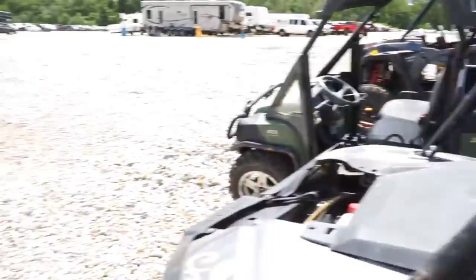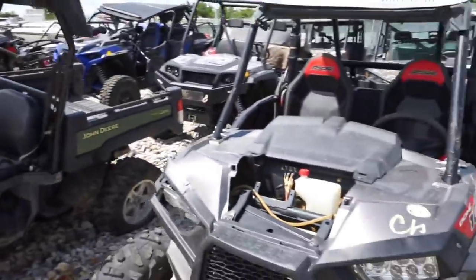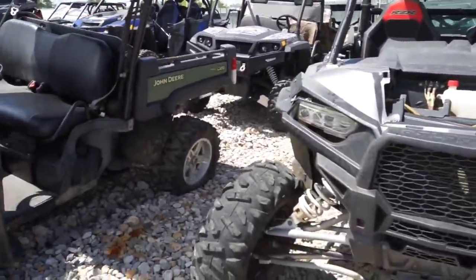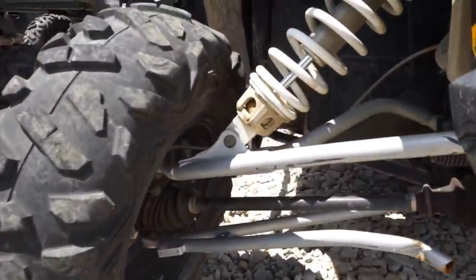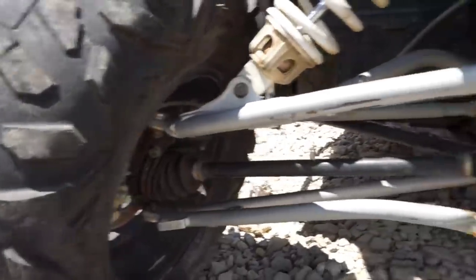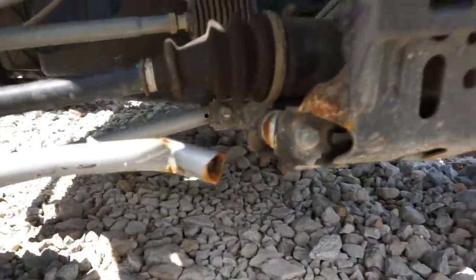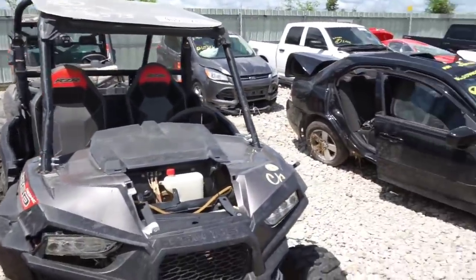Hey, man, it's got some light front end damage. It might have hit a tree or something. You can see the suspension is a little bowed out down here. So you got a little bit of damage up here in the suspension. Yeah, you can see that broken. See that right there? Where it's broke. So yeah, it needs some work, but it's an ATV.